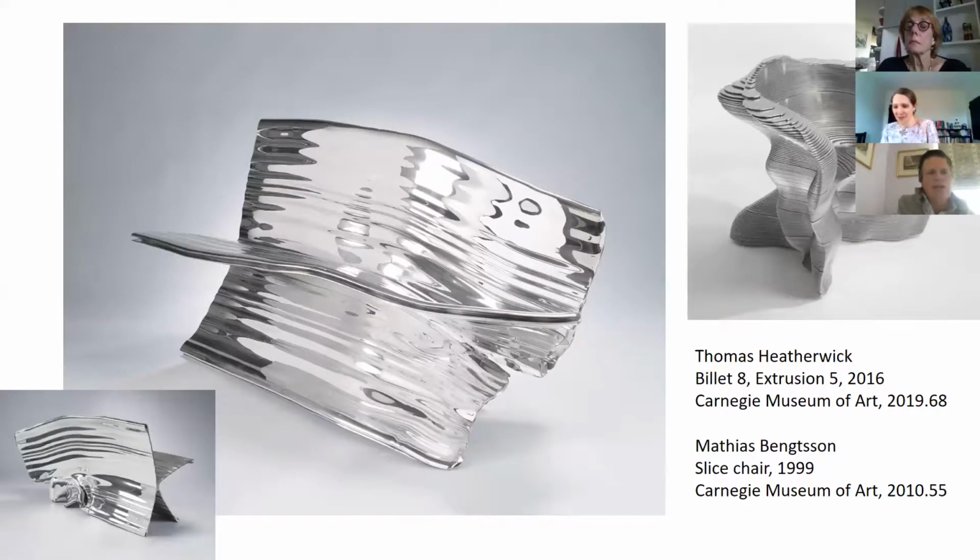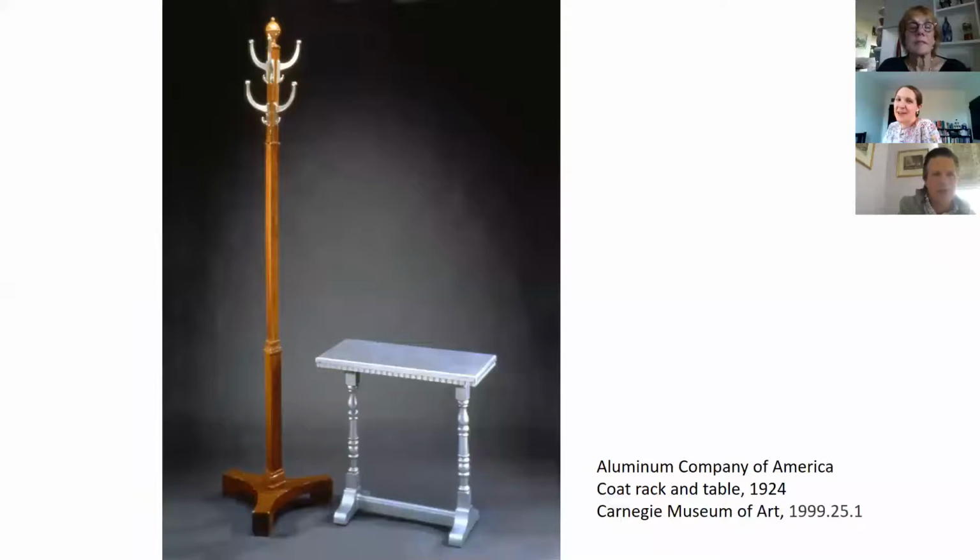And of course, he did that in plywood as well. On what? He did that in plywood as well. So I was always wondering, if you had to choose between plywood and aluminum, which one do I get? Because they're both so extraordinary, really. Yeah, this is my favorite example of aluminum being something else.